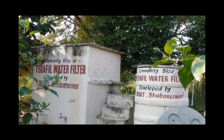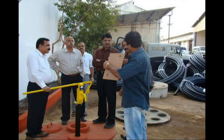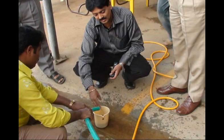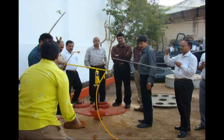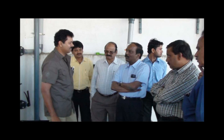It was first introduced in the Odisha state of India in individual households and in a later stage in Uttar Pradesh and Meghalaya. After studying deeply about the performance and quality of water delivered through this Terafil filter, the scientists have decided to transfer the technology throughout India by transferring the technical know-how and issuing licenses to manufacture the same through local entrepreneurs.